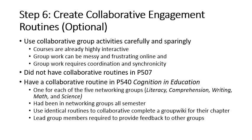Now, I do have a routine in my cognition and education course. The students from the outset join one of 5 networking groups, depending on their specialty. They've been working together all semester. They do an identical routine, because the last 5 chapters are dedicated to these areas. And so they do an expanded group wiki, and the lead group each week is required to provide feedback to the other groups. But other than that, I really caution people to be very, very careful doing collaborative activities.